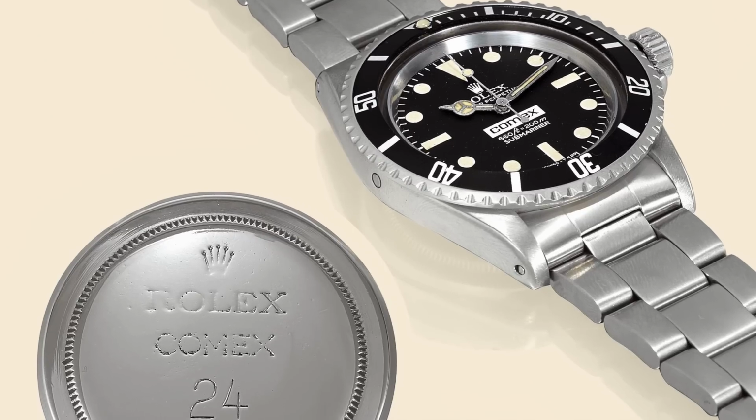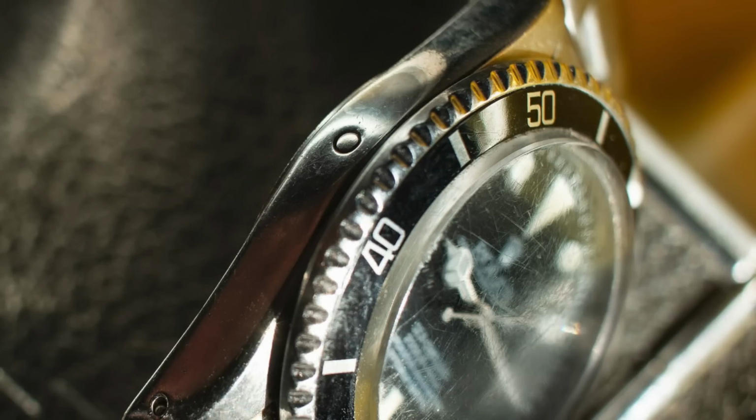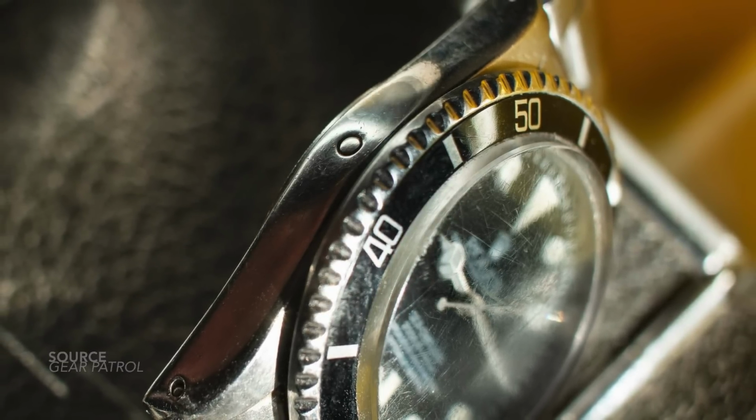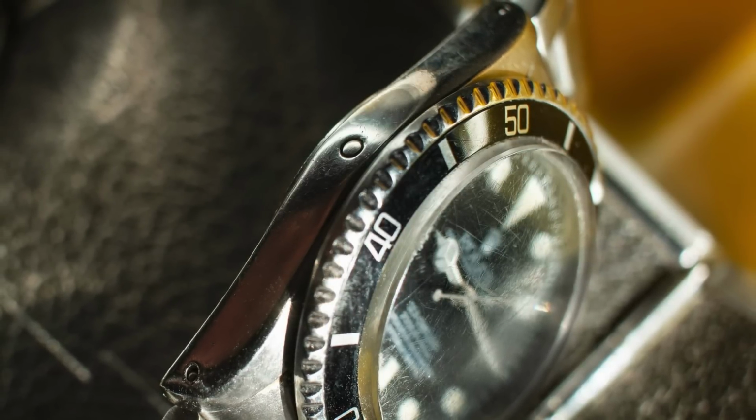escape valves. This was in part thanks to a collaboration with Doxa, who helped develop this technology. Essentially a tiny spring-loaded valve that sits in the midcase. And the whole purpose of this system was to clear the watch of small gases as it rose to the surface. We'll talk more about depth, pressure, and gas in a second.